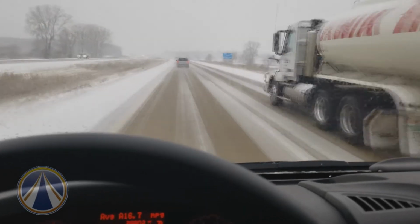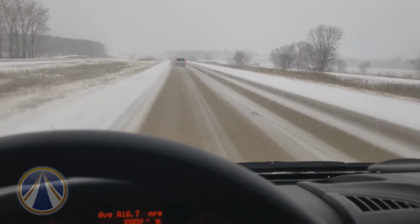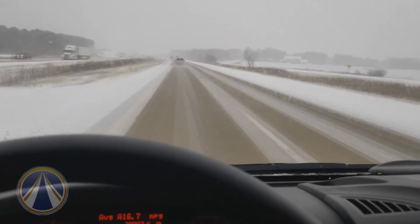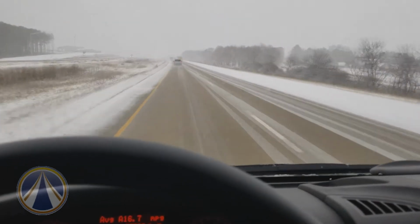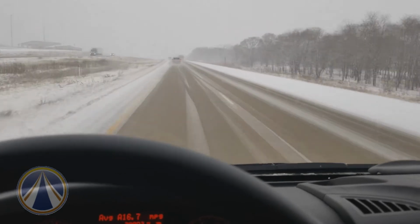This driver is not excessively speeding, nor are we. This just goes to show you that we don't have to go 20 miles per hour just because there is snow on the road. Planning ahead, using active driving, preparing for lane changes or potential slowdowns, that's what winter driving is about. I'm going to speed up a little bit here.